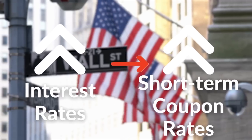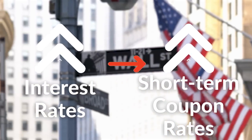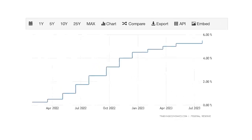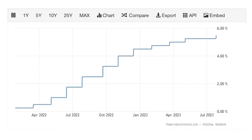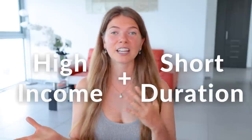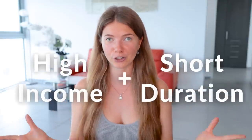When interest rates rise, so does the coupon rate on short-term bonds, as they are typically tied together. And what's really important to remember is that short-term bonds are low-risk investments because your money is only locked away for a short period of time. So currently, interest rates are sitting at over 5%, and short-term bonds are providing yields at around 5%, making this the perfect hedge in a bear market and a recession. High income from the yield and short duration, so you're not susceptible to any interest rate changes and price drops.